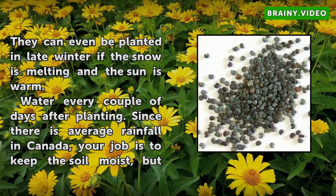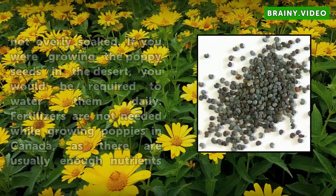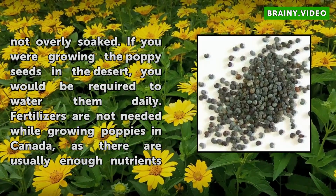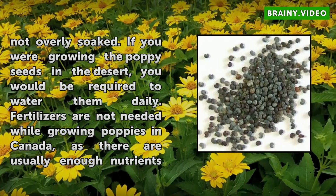Water every couple of days after planting. Since there is average rainfall in Canada, your job is to keep the soil moist, but not overly soaked. If you were growing the poppy seeds in the desert, you would be required to water them daily.